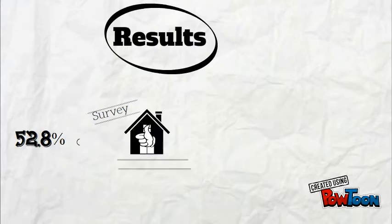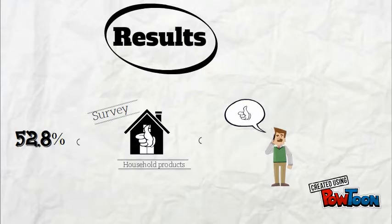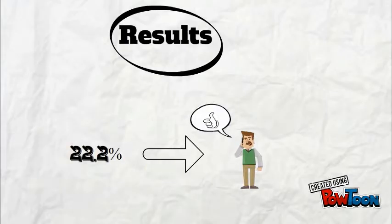What the researchers found was that out of the first 3 groups who were asked the smaller request, 52.8% of those women agreed to let a complete stranger come into their home and look through their cabinets. For the fourth group of women, where the researchers had no prior contact, they found only 22.2% of them agreeing to the larger request, which is letting a complete stranger into their house and ransacking through their cupboards.